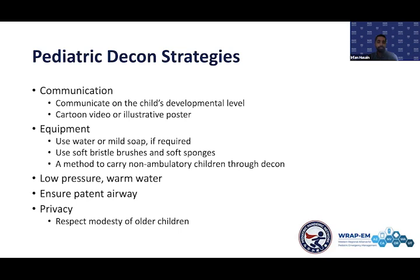And as previously mentioned, children's skin is fragile, so avoid harsh chemicals and stick to mild soap or water, and use soft bristle brushes or soft sponges. A method to carry an infant through decontamination must be in place as well. This could be in the form of using a laundry basket or a bassinet with holes for drainage. Due to increased risk for barotrauma or hypothermia, use a low pressure water system with warm water.